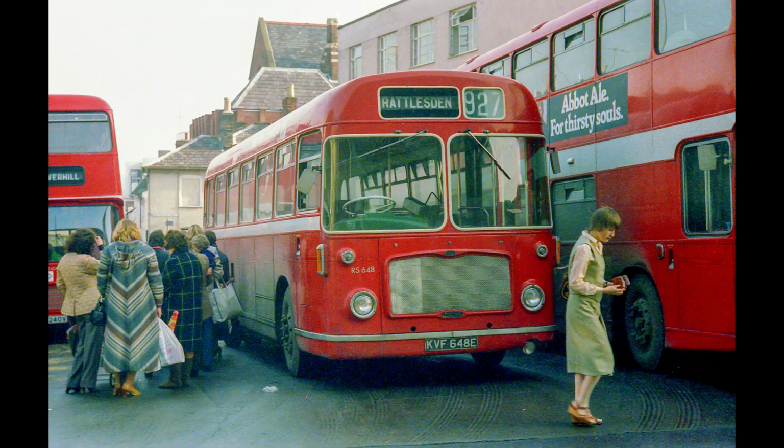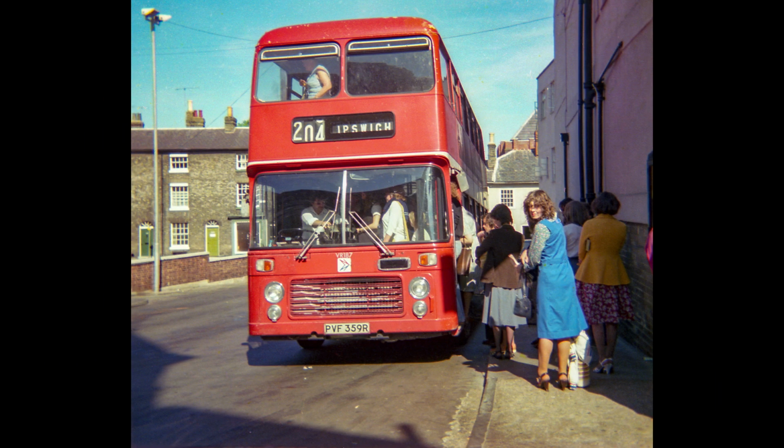On to Bury St Edmunds briefly. You've got the Bristol RE here. This is RS648. And on a service back to Ipswich in Bury St Edmunds, this is VR187, driver Les Hobbs yet again.